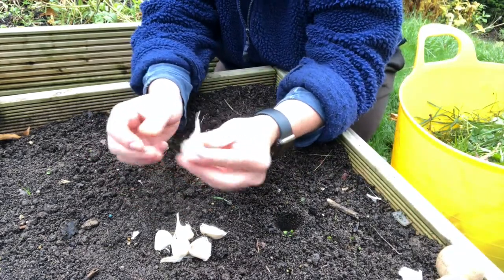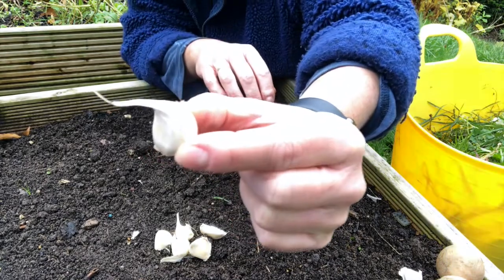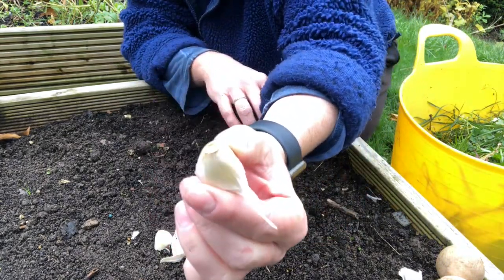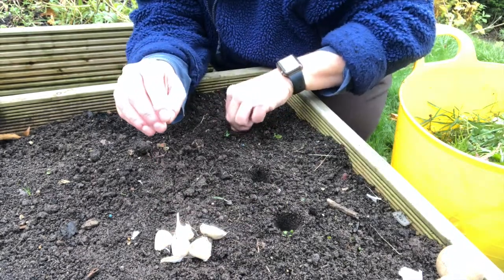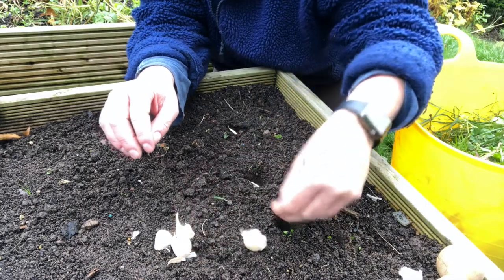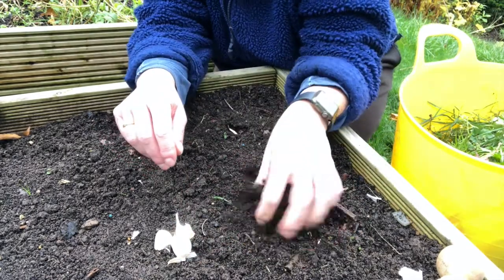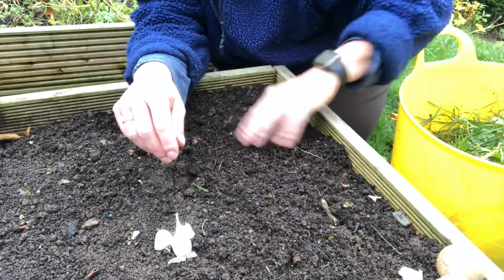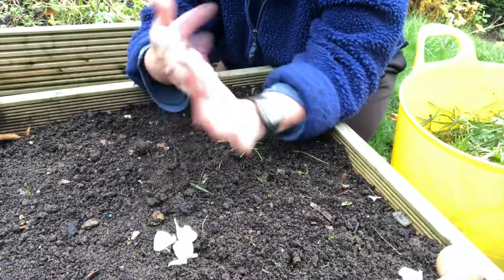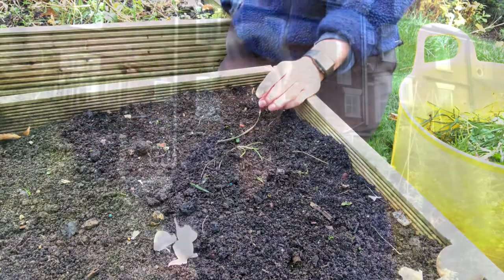Okay, so garlic, it goes in that way. Pointy bit at the top, bit at the bottom that had the roots, okay? Goes in, goes in, goes in, and then all you do is you just fill the holes. That's it. There's your garlic. Planted nicely. Lovely. There we are.